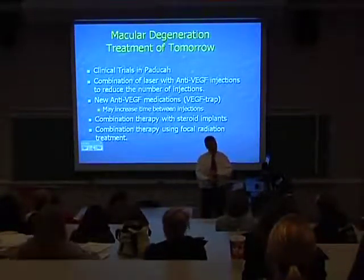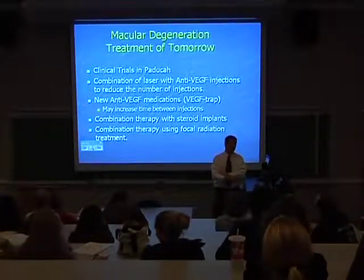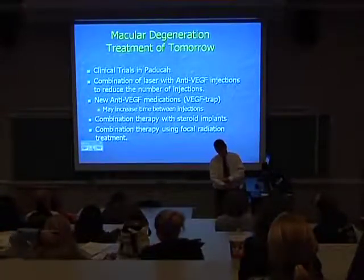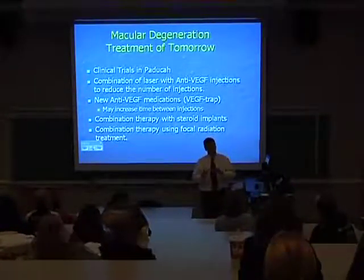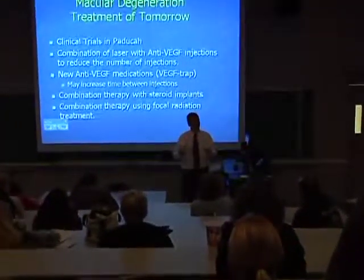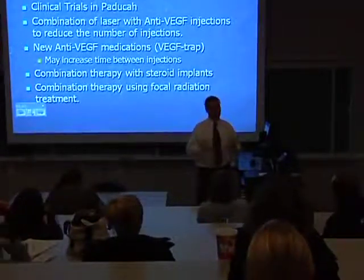When it is given as an IV medicine for chemotherapy, there is up to a 5 or 6% risk of a heart attack or stroke when you get it. So that is a very significant risk. Since we give with the Avastin, we're giving 1/300th or 1/400th of that dose, and we're giving it directly into the eye, not into the bloodstream, we have not seen that be any risk at all.